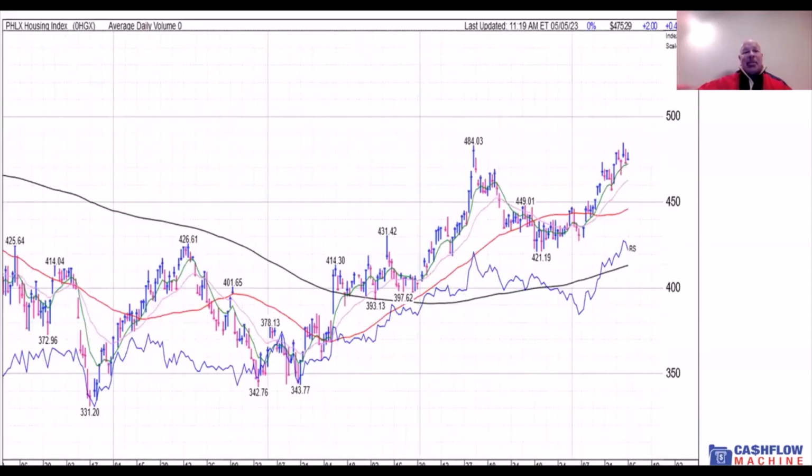But you know what? I don't try to predict the market, I just play it. I think this is an interesting chart, and I'll leave you with this, and that is the Philadelphia Housing Index chart. So you hear all this bad news about the market, and the housing market's going to tank, and it's just going to be like 2008 because the Fed is raising rates. The market does not believe the Fed's going to raise rates anymore. In fact, the Fed said they're not going to raise rates. They said they're one and done. They're going to raise 25 basis points this week.